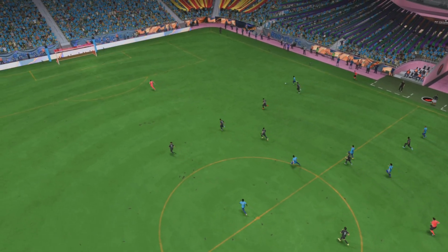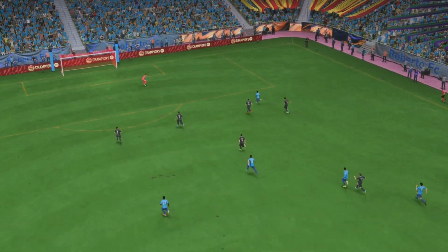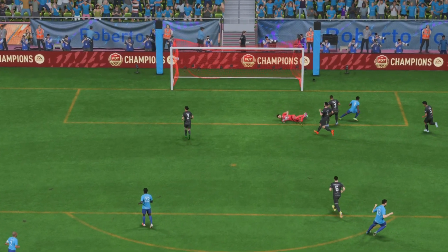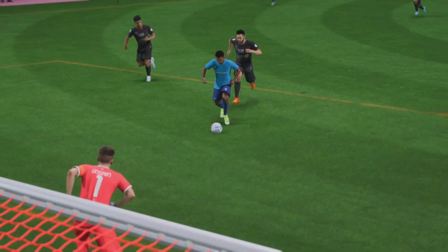Well, let's see this again. This is counter-attacking football at its very best. And when he gets onto it, he decides to go for power. It's a really emphatic finish, which gives the keeper no chance.